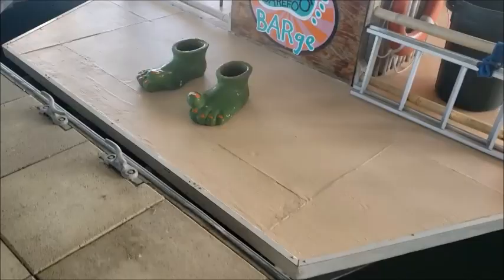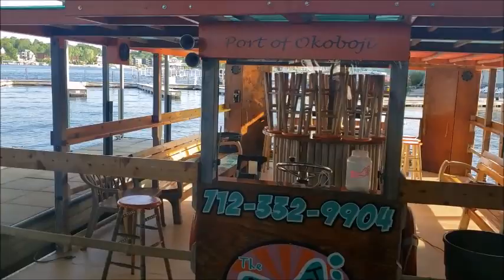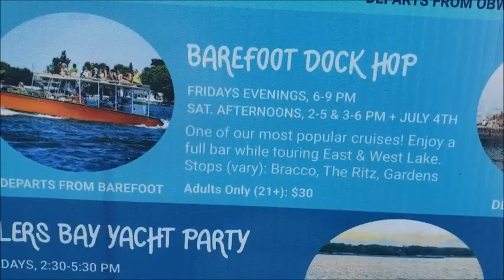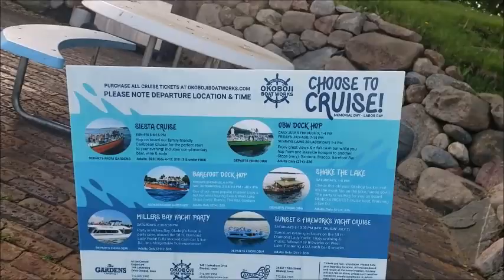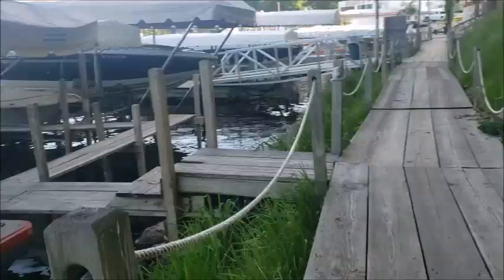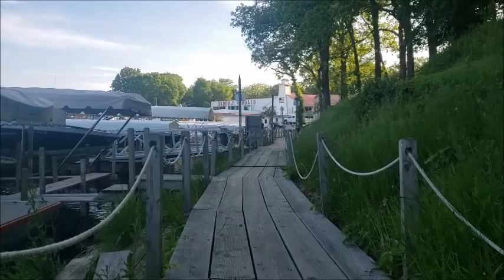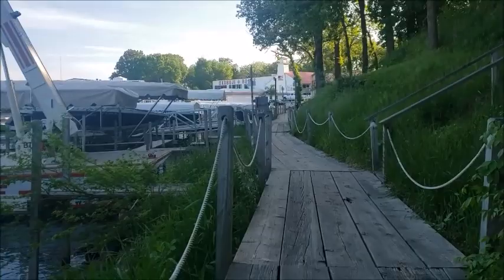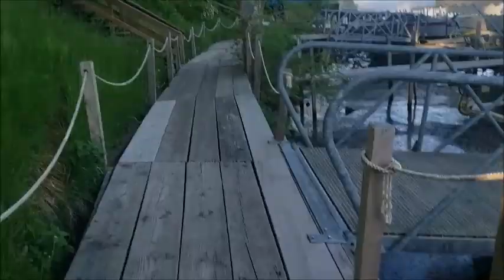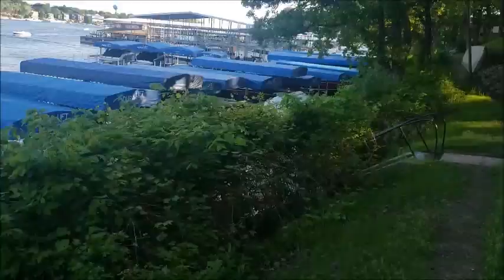There's another one I walked past, the Barefoot Barge, where it's a floating bar. It's kind of neat. And then the Barefoot Bar does a dock hop for Memorial Day. And the fish house is this way. A lot of people pass through here.